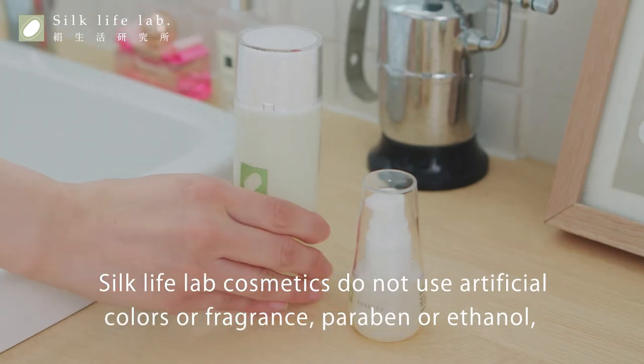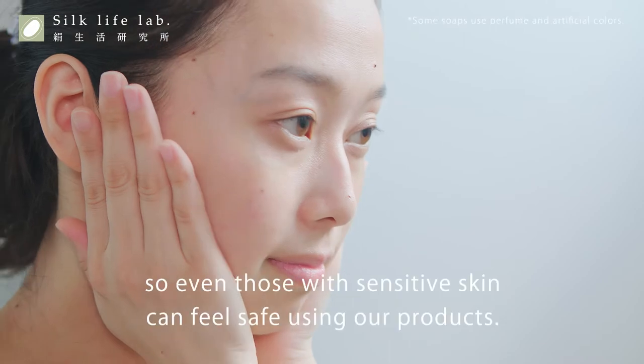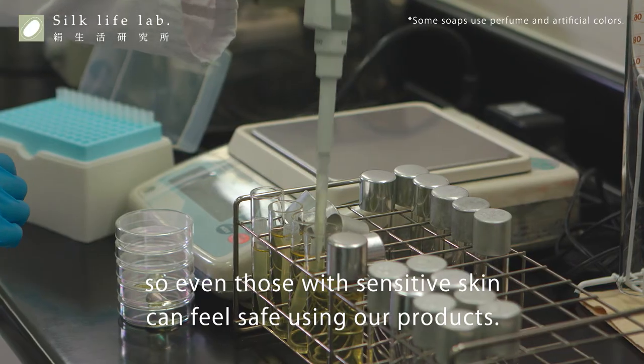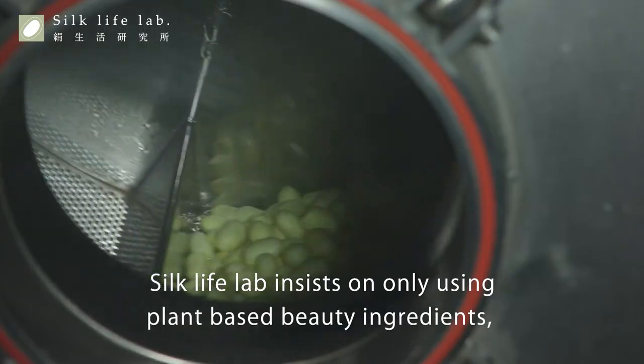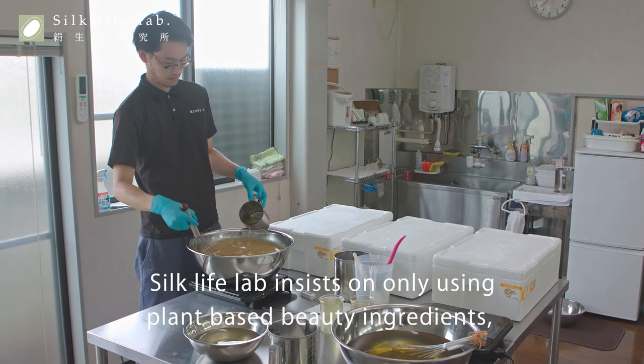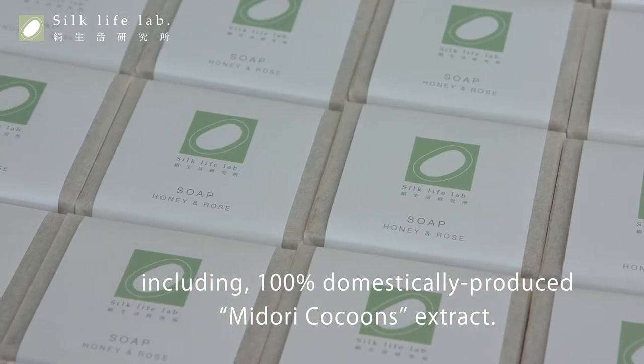Silklifelab cosmetics do not use artificial colors or fragrance, paraben or ethanol, so even those with sensitive skin can feel safe using our products. Silklifelab insists on only using plant-based beauty ingredients, including 100% domestically produced Midori Cocoons extract.